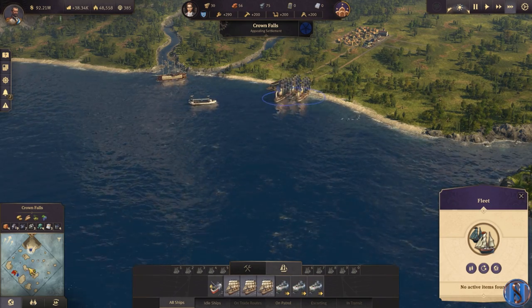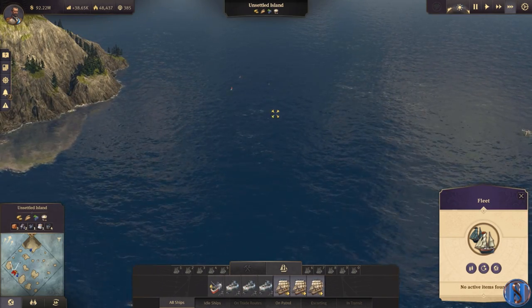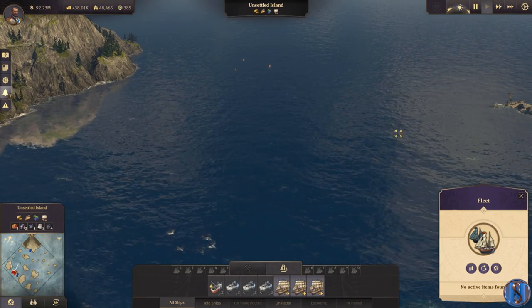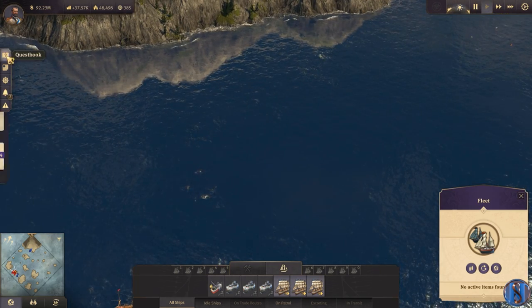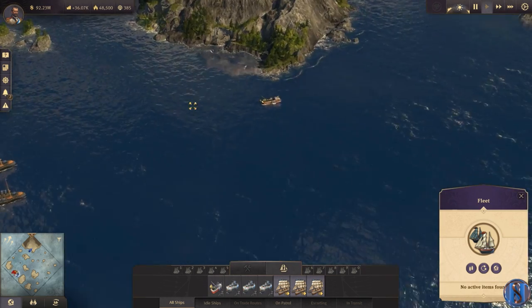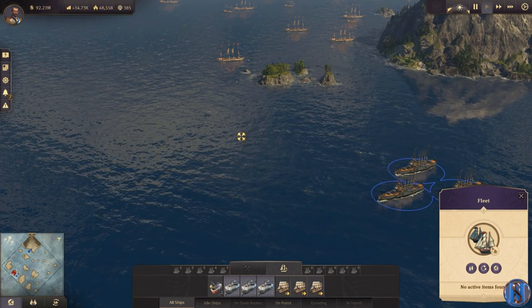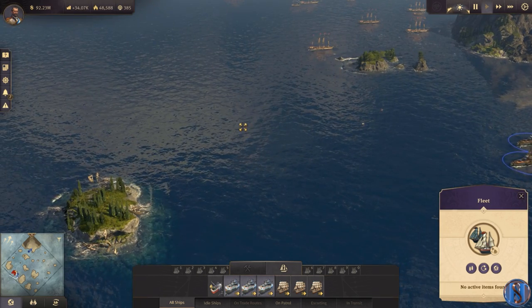You guys, come on over here. I didn't realize you were going to do that. So let's turn the speed down a little bit. What's our time left? Got some time left. Let's see what happens here, shall we? I mean, worst case scenario, we build more boats, am I right? Alright, so let's come in this way.